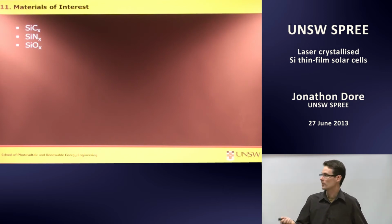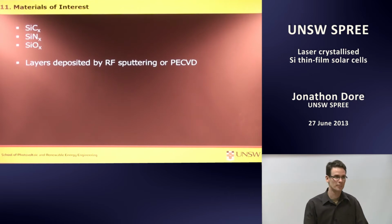So silicon carbide, silicon nitride and silicon oxide, as you saw before in that previous graph, are the main ones we've been looking at so far. And they appear quite a lot in the literature in this type of work in terms of being wetting layers and barrier layers and so on. And we've been depositing these layers either by RF sputtering or by PECVD. There are a number of other ways you can do it, but that's what we've had available to us here.